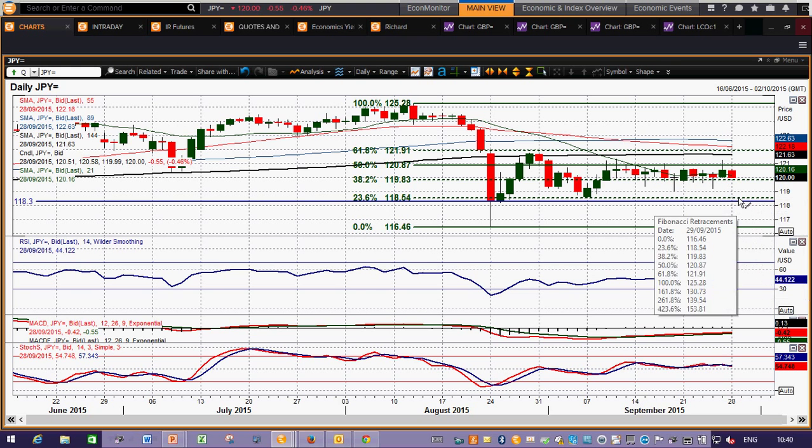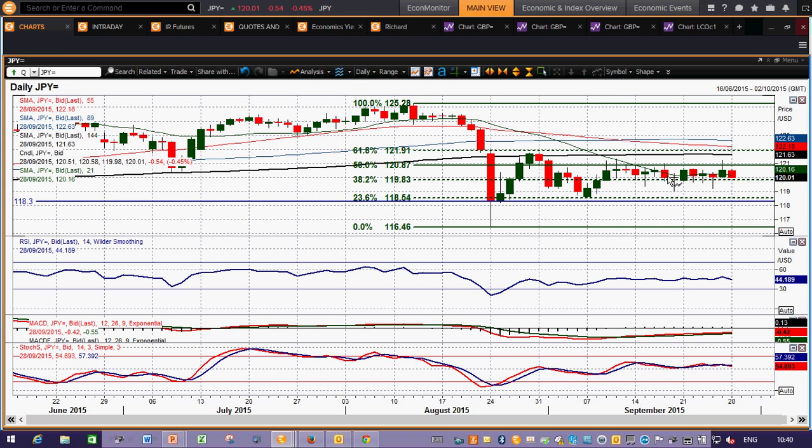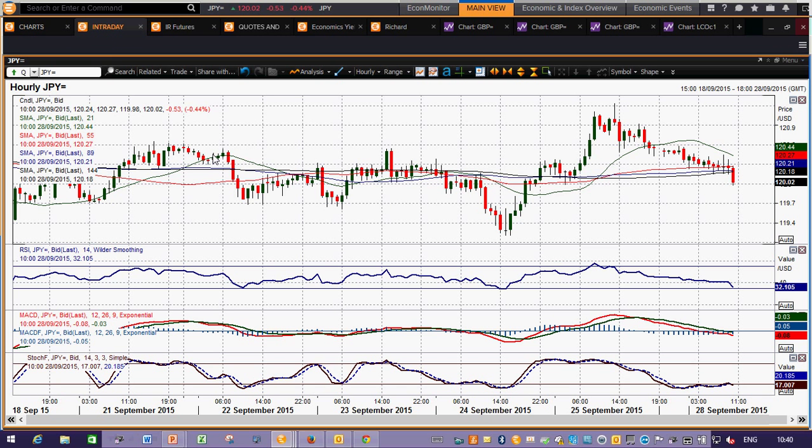The 120 figure seems to certainly be a level that it continues to come back to. Look at the amount of opens and closes we've got around the 120 figure in the last week and a half. It seems to happen time and time again, so a very prevalent number on this chart, although there's no real pivot level that you could point to on the technicals.